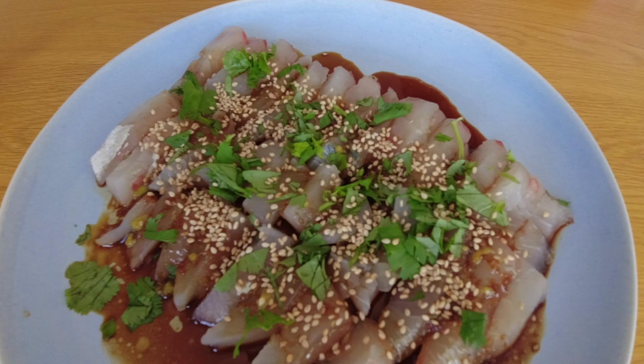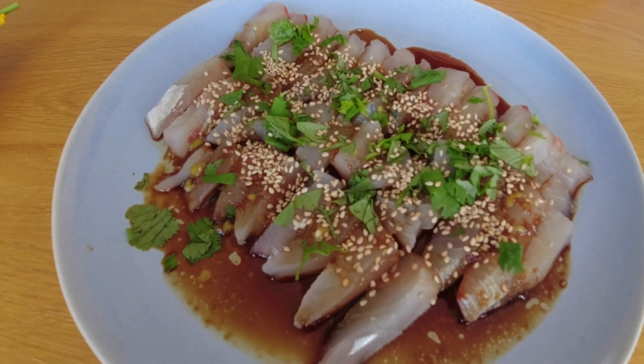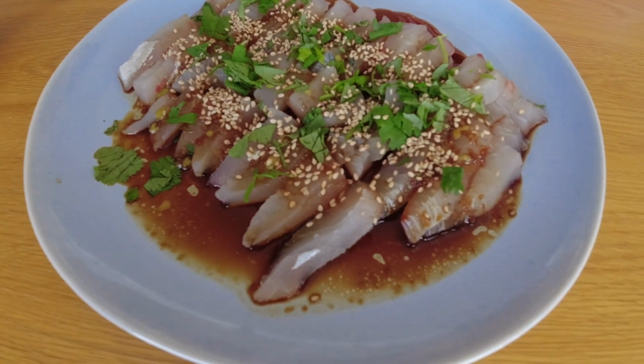Oh my God. The texture of that fish, incredible. The hit of wasabi, the sesame from the sesame oil, that good quality soy for the salty hit. That is really good. Super simple, super tasty.